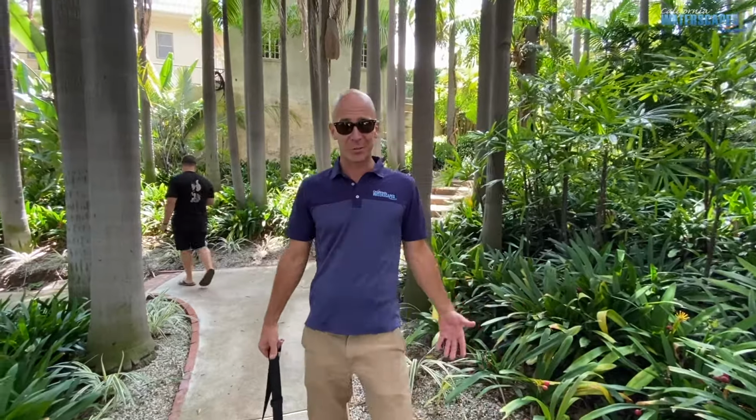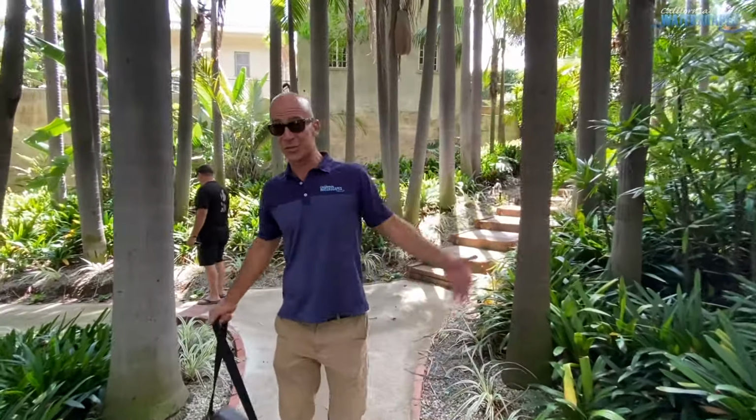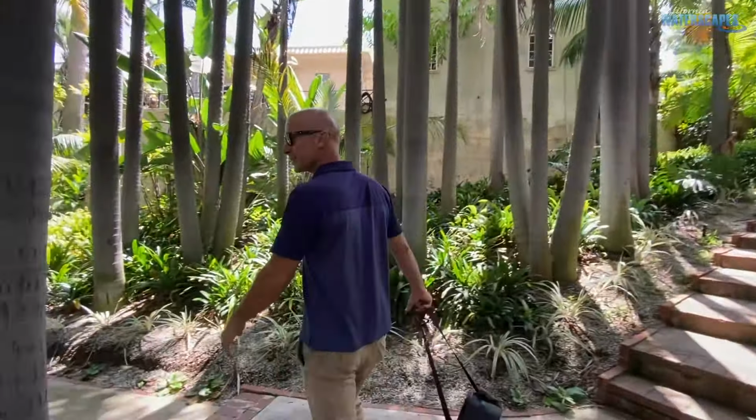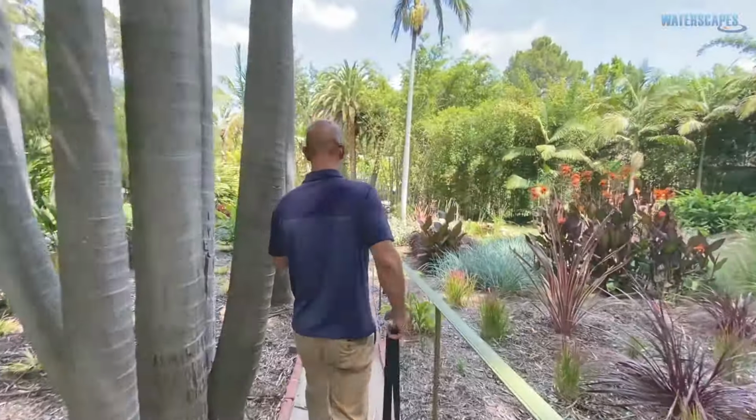We are at Virginia Robinson Gardens here in Beverly Hills, surrounded by all these king palms. Lots of king palms, 100-year-old king palms.